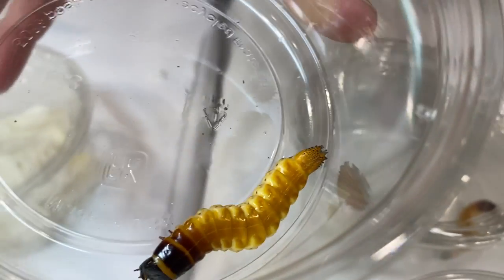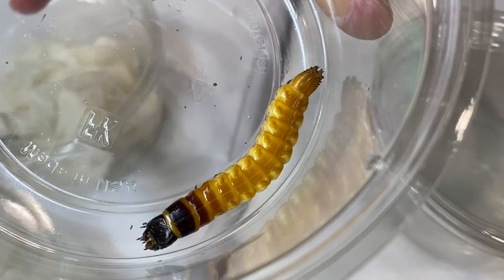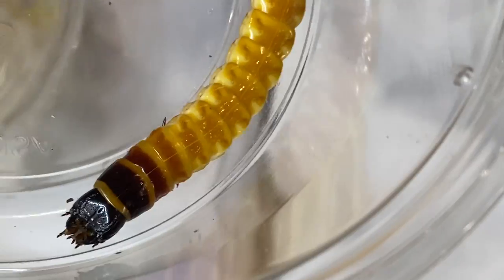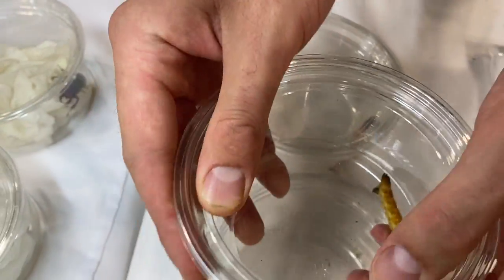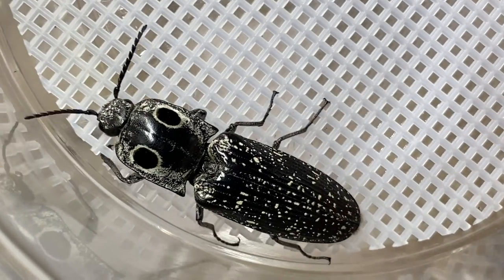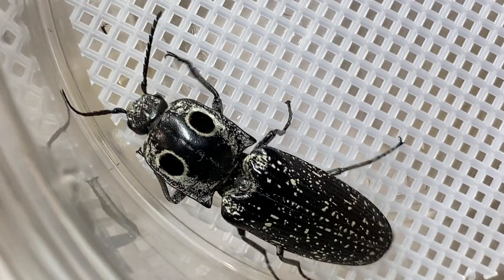So over here we have the late instar larva of the eyed click beetle. The larvae are predatory and they feed on stag beetle and wood boring beetle larvae, as well as fly larvae and wasp larvae. And over here, this is what the adult looks like. Wow. So there you go, folks. As you can see, we have some beautiful native insects in Ontario and Canada at large.